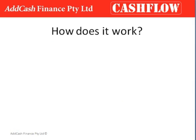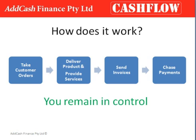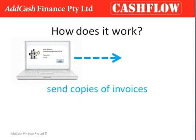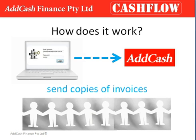How does it work? You deal with your customers as you normally would. You take orders, deliver products, provide services, send off invoices, and chase payment if needed. You remain in full control of your customer relationship. Using a secure, paperless-based system called Online Access, you can send copies of your customer invoices to AdCash. You can select one, some, or all of your customers and send copy invoices to AdCash as regularly as each day, or just once a week.